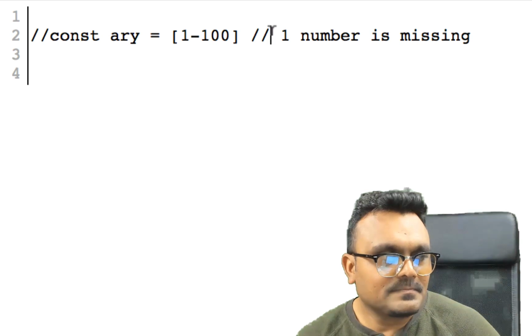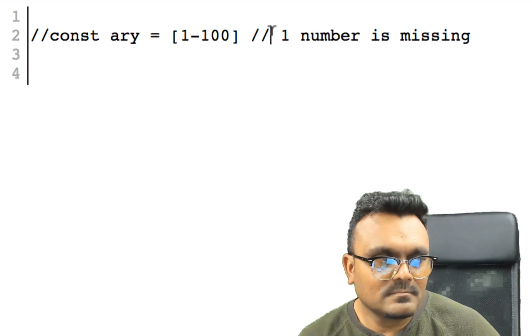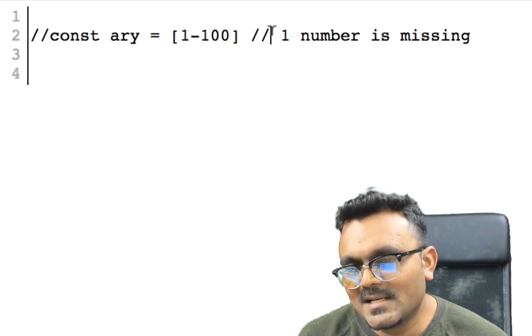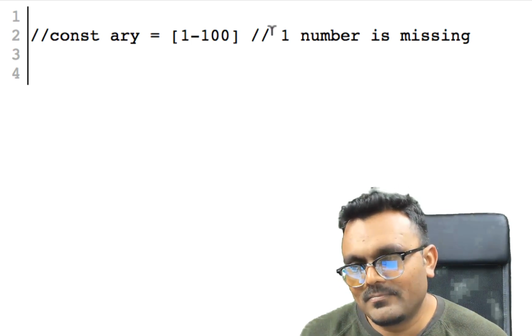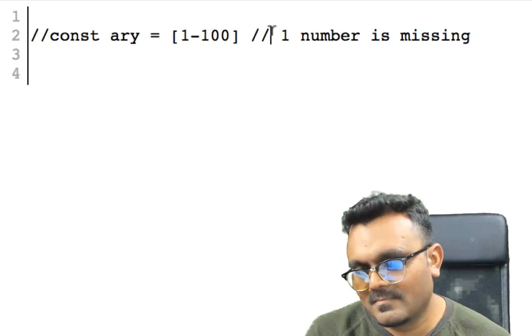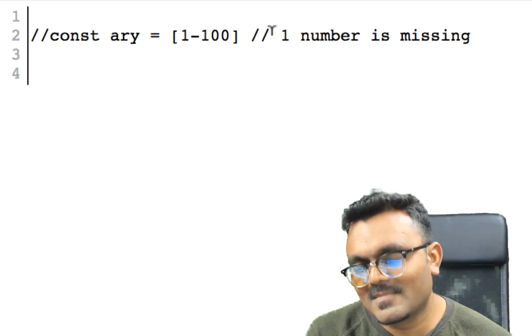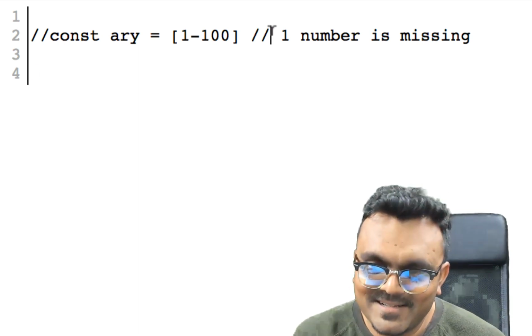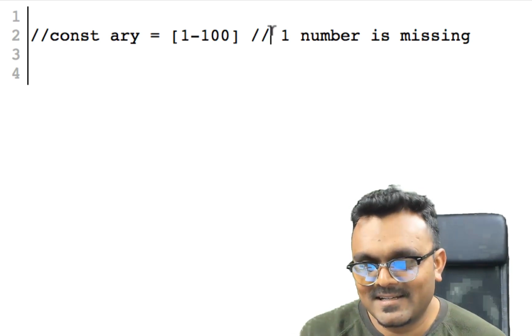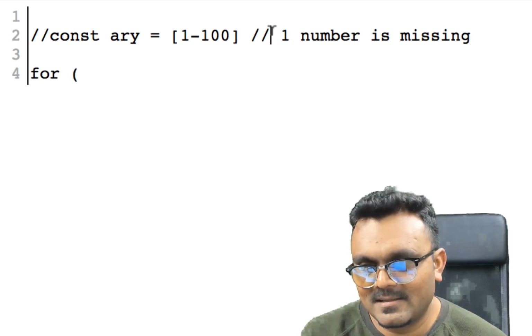Right. Yes, I guess you could sort the array, and then I guess maybe it's more brute force, but you could sort the array and then iterate through each item and expect that the next number, or the number being iterated, is the last number plus 1. And if it's not the case, then that must be the missing number. Maybe not the best way to do it, but right. Should I try and code that? Yeah, sure. Okay. So yeah, I'll just set up a for loop.